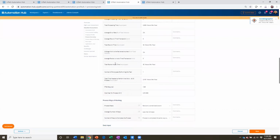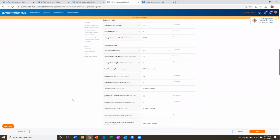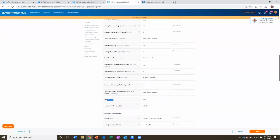So you can see here, right here, it calculated the FTEs required for that process. It also allows the entry of employees to be entered in. What I do want to recommend, and what we found, is that when entering in these details, please enter in the total number for all employees. If not, it takes it per employee.